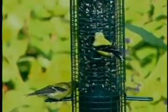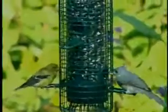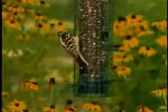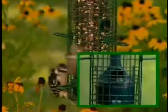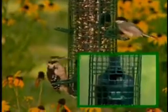The Squirrel Buster Classic is truly squirrel-proof. Openings in the wire shroud align with seed ports and provide birds access to the seed. When a squirrel climbs onto the feeder, its weight forces the shroud down, barricading the seeds. Animals are not harmed in any way.